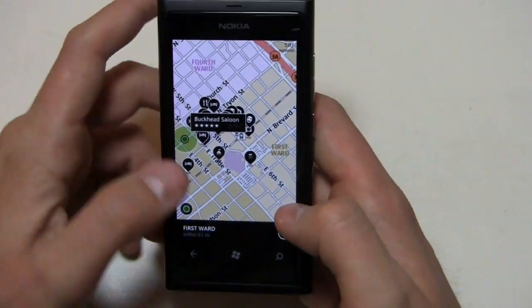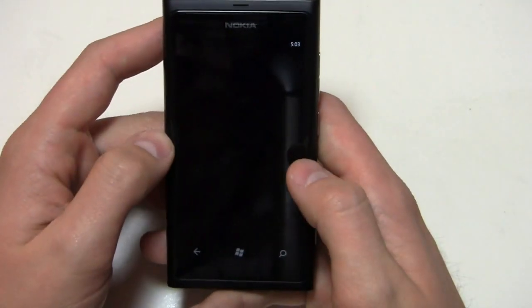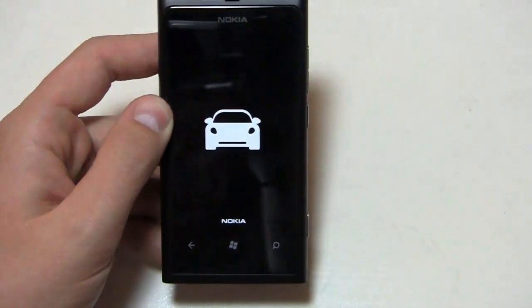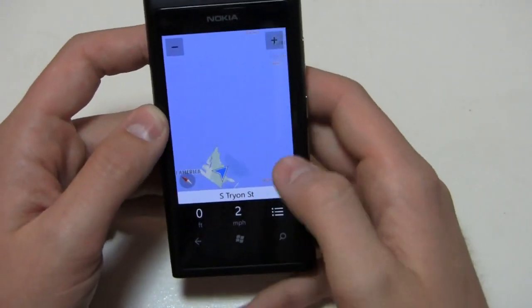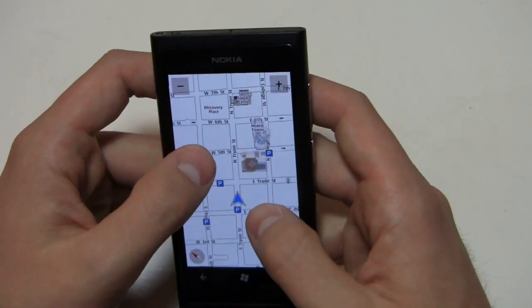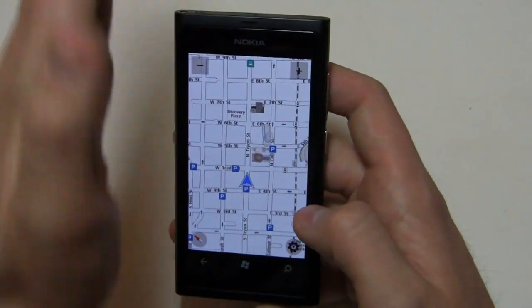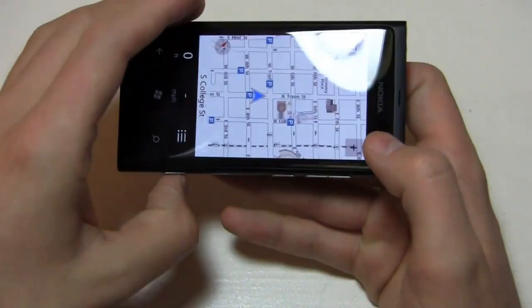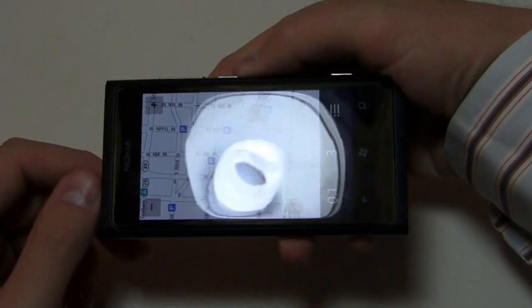And then same thing with Nokia Drive, same kind of concept here. And we'll back out of that and go to Nokia Drive so you can take a look at it. Same thing, but you can navigate much easier through this one. If you have another address, I can say, okay, here on Tryon Street, and that is not where I'm at, but I don't know why that's close enough, I guess. And so you can see Tryon this way, and then whenever I rotate, hopefully the arrow will rotate with it. There we go, that's correct.